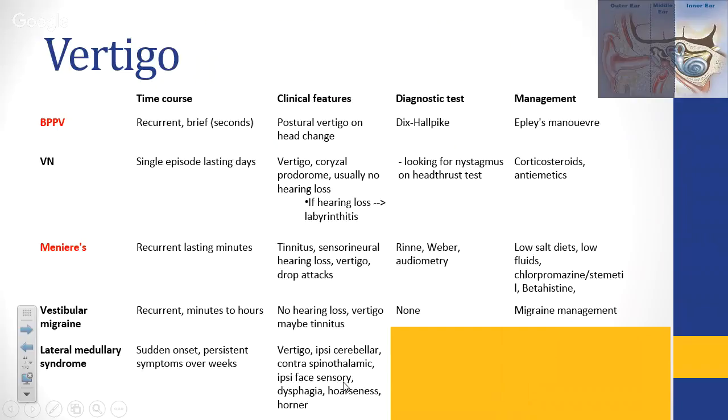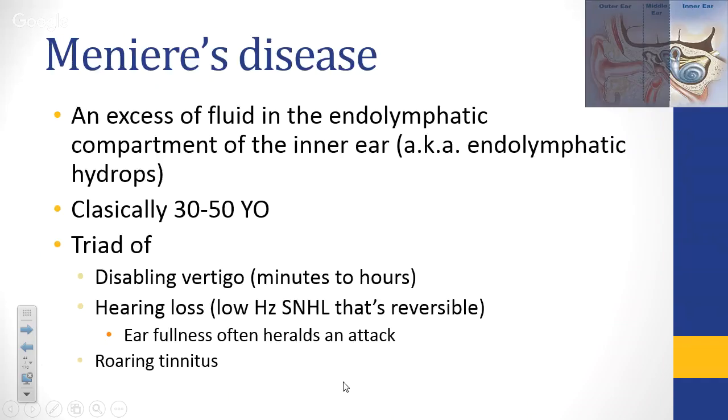And then do you know the diagnostic test for lateral medullary syndrome? Probably CT. Yeah, good. Or an MRI. Yep, so either, but for a stroke, good. And then how do you manage it? Beautiful. Love it. Okay, let's skip this.